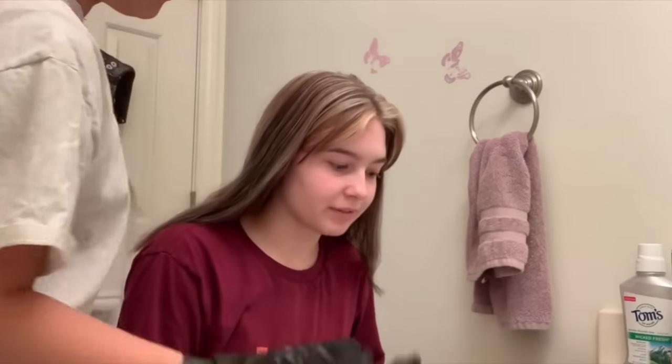Start at the back. Why? Did you not read the instructions? You don't start at the roots. What's that say? I don't want to start at my roots. That's how you do it though. But not at the front of my hair. I want to start at the back of my hair, because look how light the top of my hair already is.